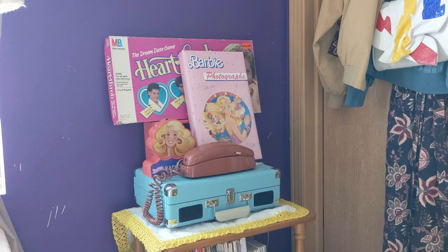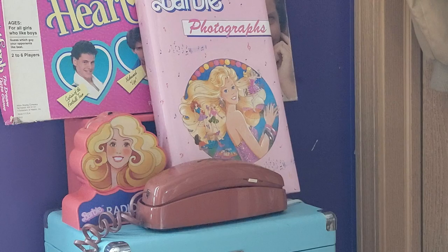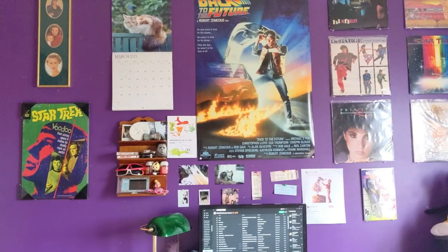I had no idea at first where to put this, but now it's right over there. We're not done yet. That was just one side of my room. We still have the other side left.